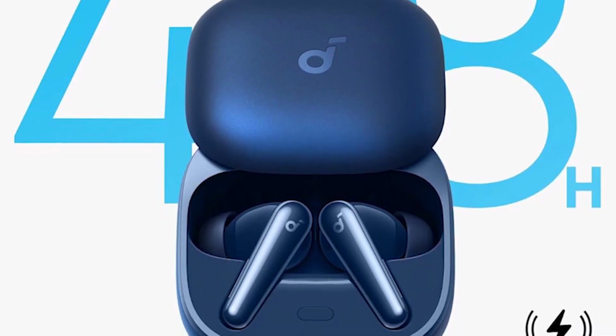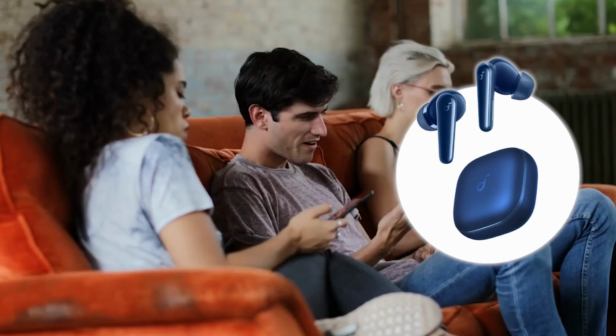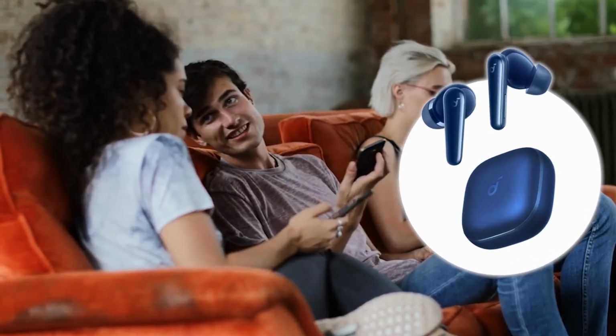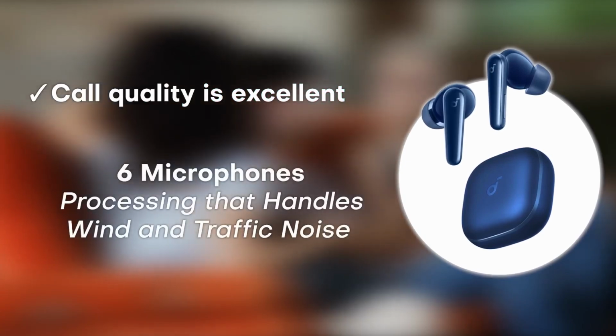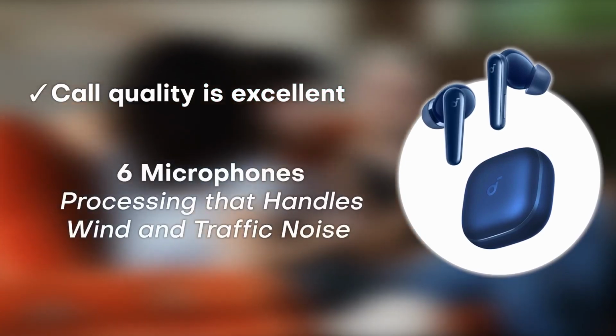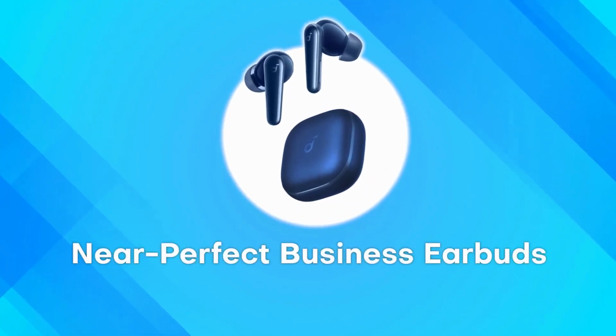According to several reviewers, a few quick adjustments can make these genuinely immersive, with better separation and a more balanced tone than you would expect in this price range. Where they really over-deliver is in daily practicality. Call quality is excellent, with 6 microphones and processing that handles wind and traffic noise better than many competitors. One reviewer even called them near-perfect business earbuds because of that mix of comfort, clear calls, and reliable noise canceling.